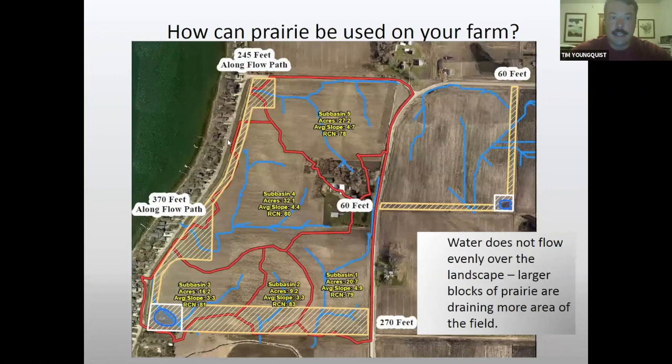Essentially, water doesn't flow evenly over the field or over the surface of the earth. So you have some areas where there's more flow going to a certain part than others. And through a design like this, you can maximize the amount of the field that is still in row crop production. And these wider areas are actually draining more of the field.